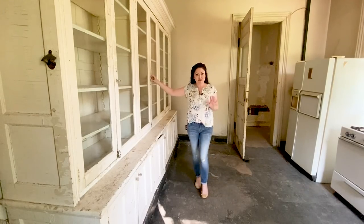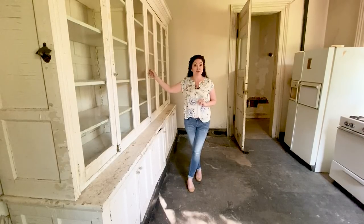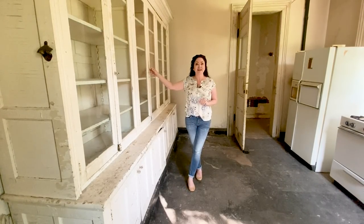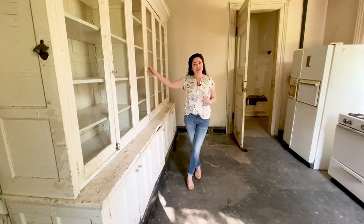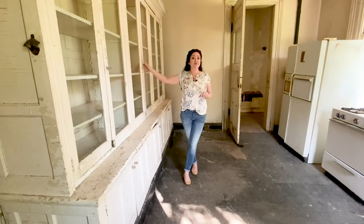Now, this was never meant to be a public space. Our living styles have changed incredibly over the last 130 years, I guess, at this point. The kitchen was a private space that guests and family members would never have accessed, and so the finishes in this room are far simpler.